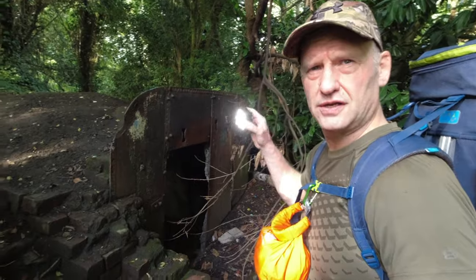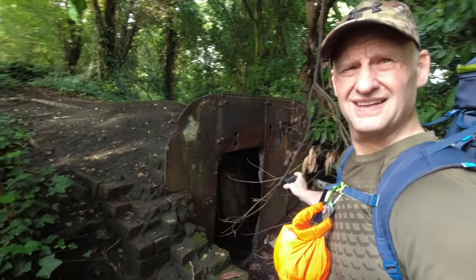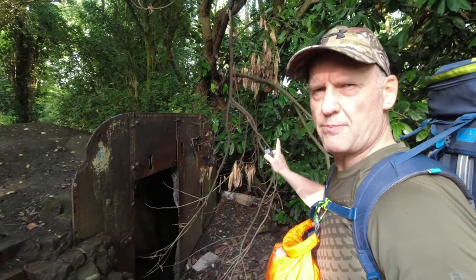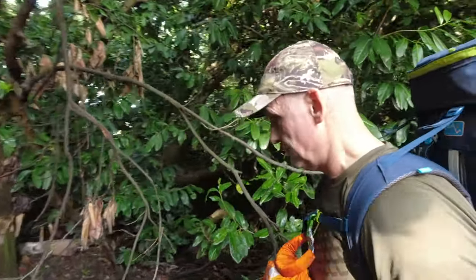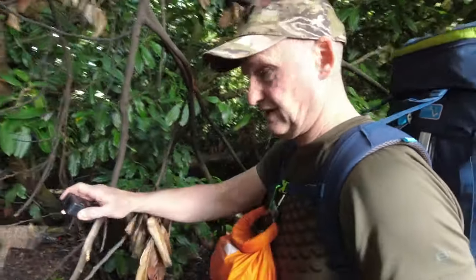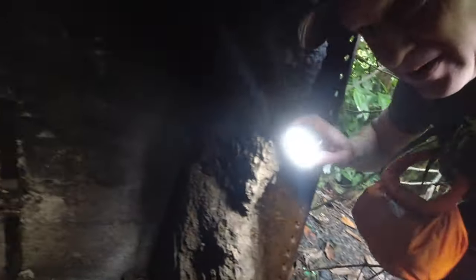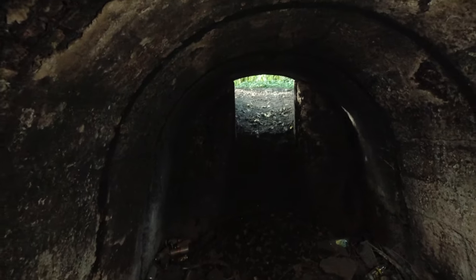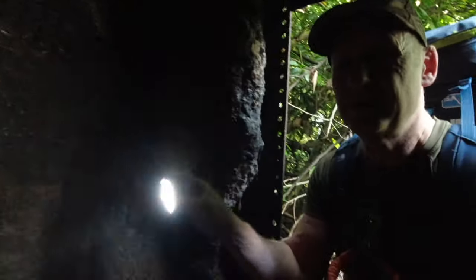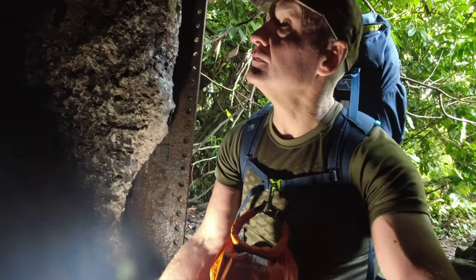Right, I've got the torch out. There you go. I think they used to call it the red brick house or something like that. But this was the bomb shelter. It used to be in the back garden. See if I can give you a look inside. It's obviously all full of muck. But there you go. That's the entrance out the back there. A lot of it's been backfilled now. So, yeah.